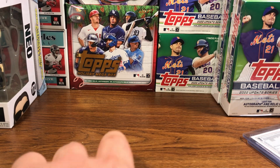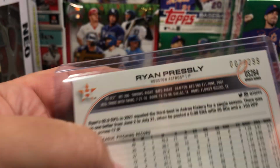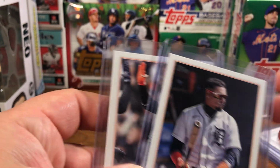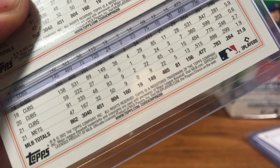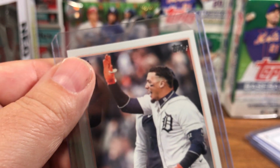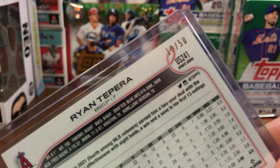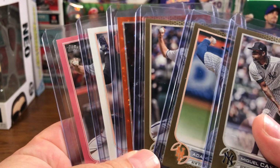And then behind that, or again, it might not have been this order, was this orange ice, 7 out of 299. Then we also hit a Javy Baez short print, which, if you follow the channel, I also hit a super short print. So 59 is a short print, 60 is a super short print. But we hit the Javy Baez short print in that pack. And then we also hit a Mother's Day, a Ryan Tepera, Mother's Day, 10 out of 50. So all of these came out of one 16-card pack in a blister pack, which is freaking awesome.